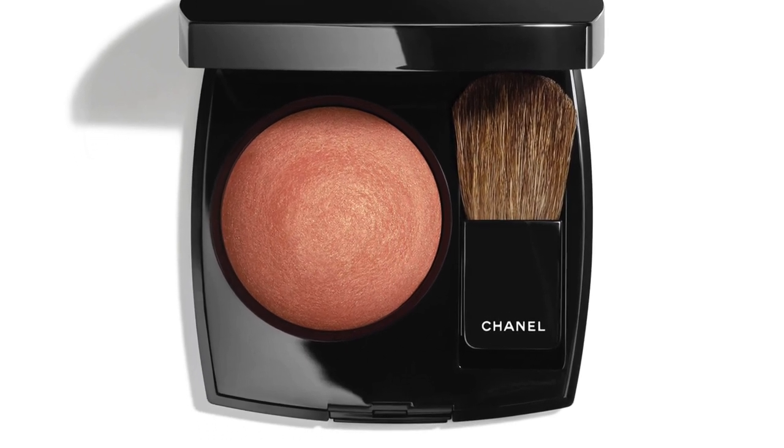What do you think? I love it. It's natural. It's very nice. Yeah. I could build it up. I think it's the best one for brown skin, I think.